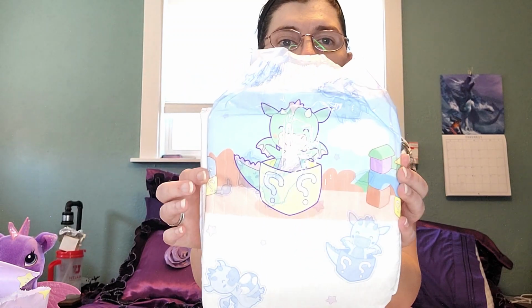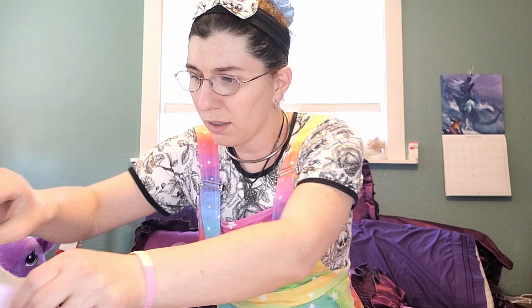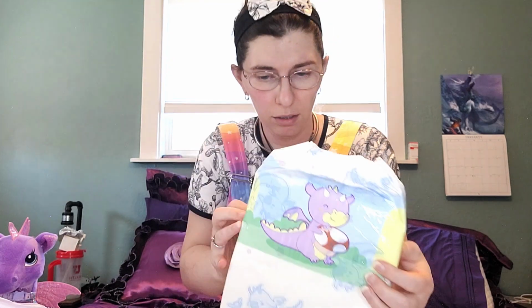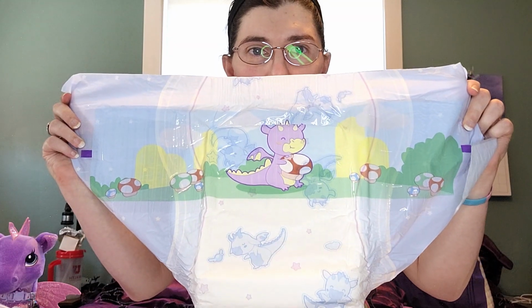So from my experience and everything else, let's get into what they actually look like. There's 4 different prints. There's, if you can see that, this print, there's this print, there's this print, and there is this print. Open it up and see what this print looks like.